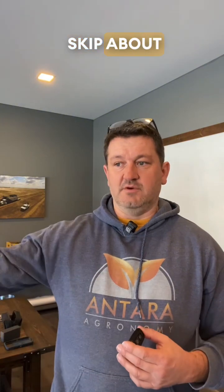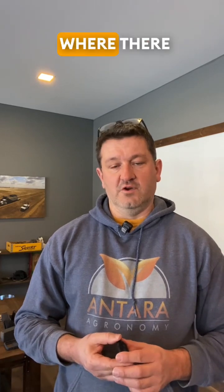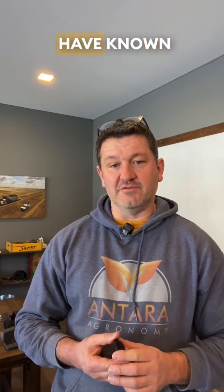A particular example this year was a field that we knew we had water hemp in one corner. We didn't think, like on a headland, we didn't think it was going to progress across the whole field, or that we had it across the whole field, but the field was put into wheat this year and there was a drill miss, or a drill skip, about 50 feet by 50 feet at one end of the field near a headland where there was no wheat, and that was full of pigweeds and water hemp. So we found out we had water hemp across the field, but we wouldn't have known unless we had that drill skip.